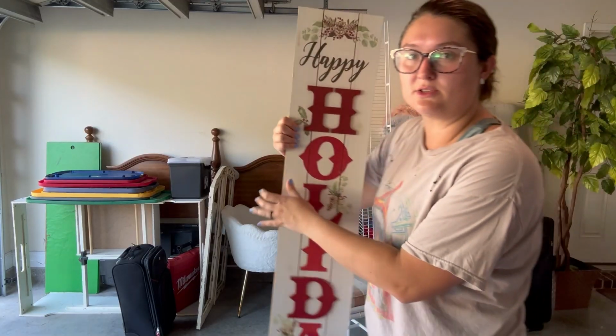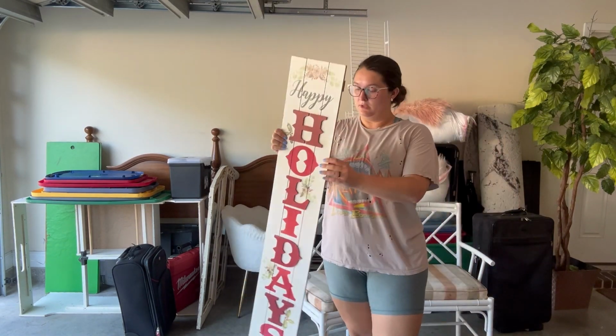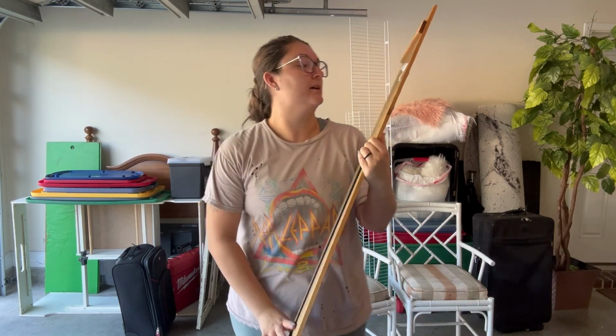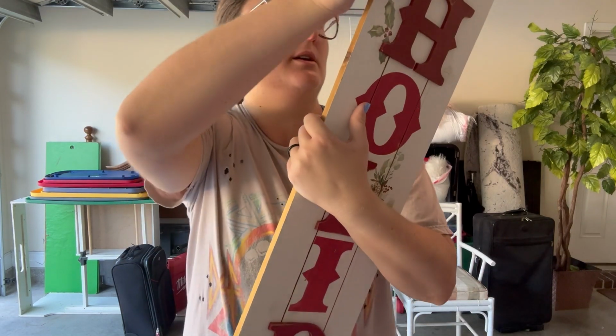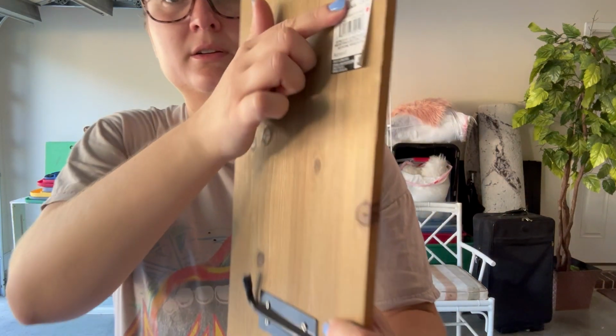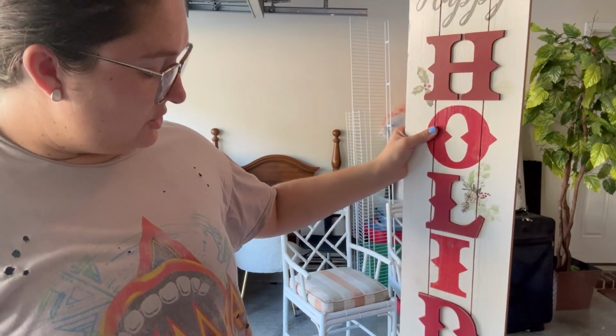I got this yesterday out of the trash. It's one of those fold out porch signs that has the metal thing on the back, and it was $30. It was $30 originally, and it's in really good shape, so I think that we may just keep that for our porch.